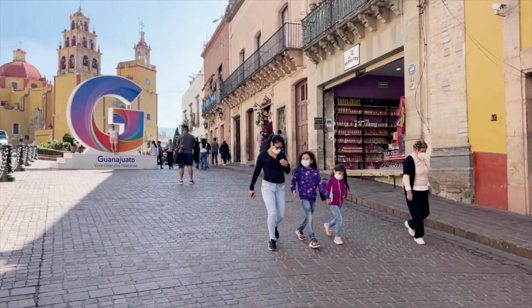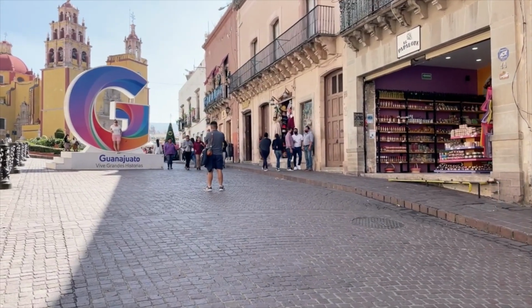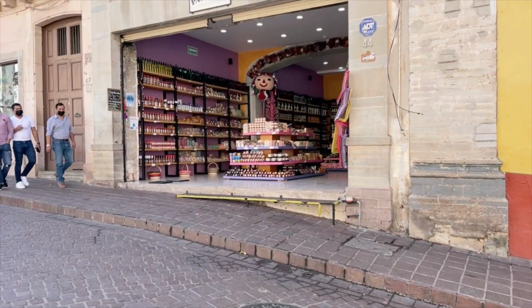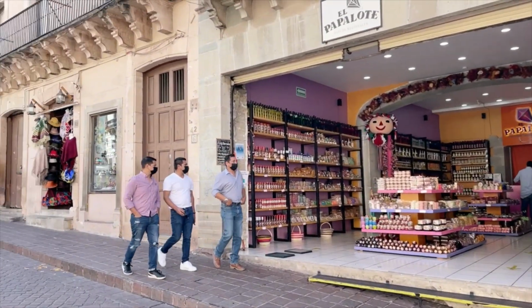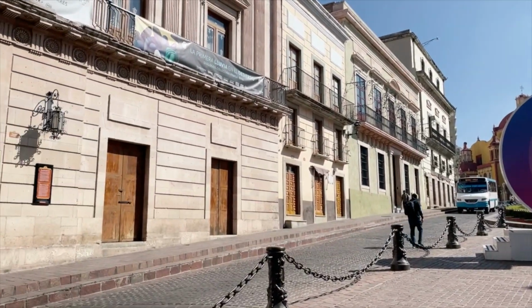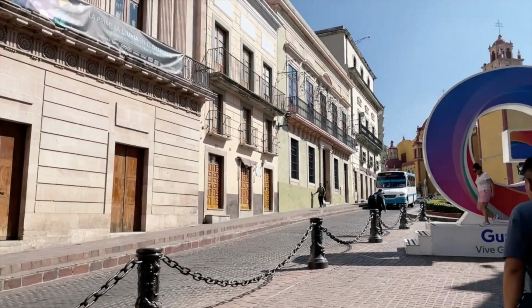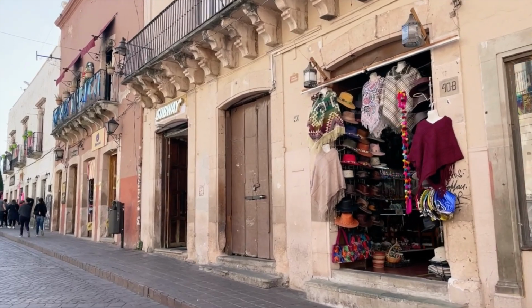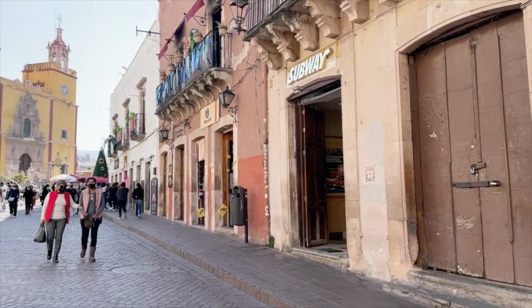As we're coming up to the church, you'll see that there's the big Guanajuato sign where people love to take photos. And there are lots of little shops. Remember, all of these buildings here used to be homes and houses. So I'll pan over there so you can see that. It all used to be mansions. All right, coming up to the church. This area is called Plaza de Paz.